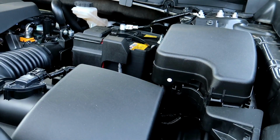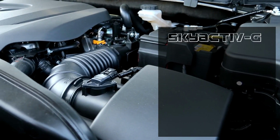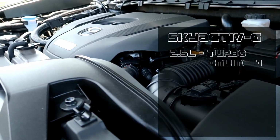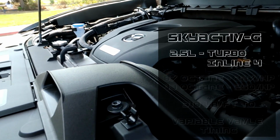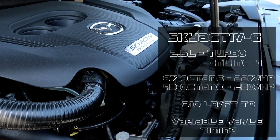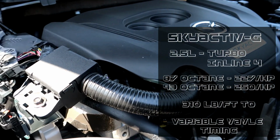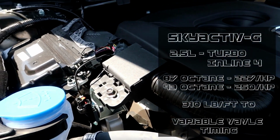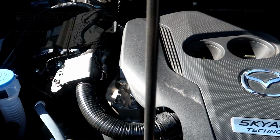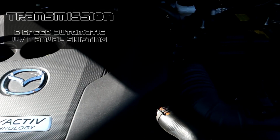All CX-9s are powered by the Sky Active G engine. The Sky Active G engine is a 2.5 liter turbocharged inline-4 engine. With 87 octane, you produce 227 horsepower. With 93 octane, you produce 250 horsepower. Regardless of octane, you get 310 pound-feet of torque. The engine also has variable valve timing. All CX-9s come with a 6-speed automatic transmission with manual shift.